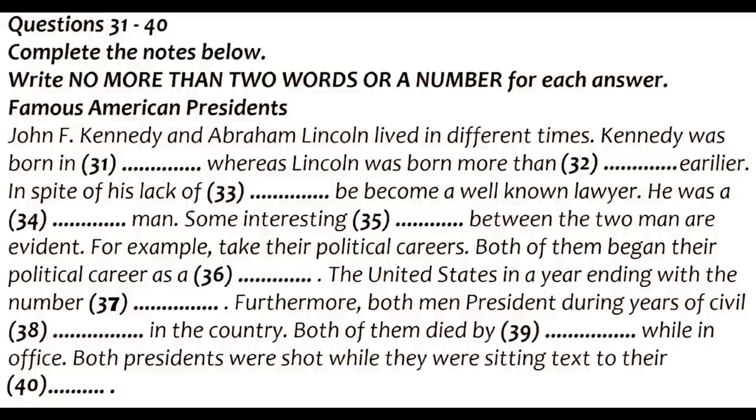John F. Kennedy and Abraham Lincoln lived in different times and had very different family and educational backgrounds. Kennedy lived in the 20th century, while Lincoln lived in the 19th century. Kennedy was born in 1917, whereas Lincoln was born more than 100 years earlier, in 1809. As for their family backgrounds, Kennedy came from a rich family, but Lincoln's family was not wealthy. Because Kennedy came from a wealthy family, he was able to attend expensive private schools. He graduated from Harvard University.